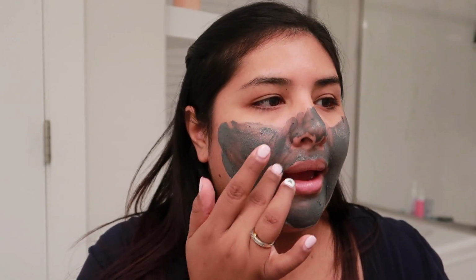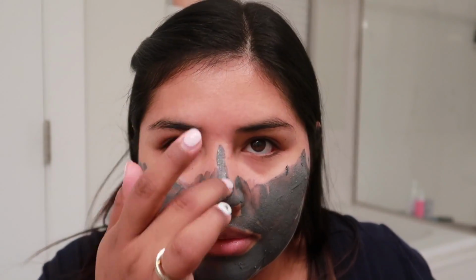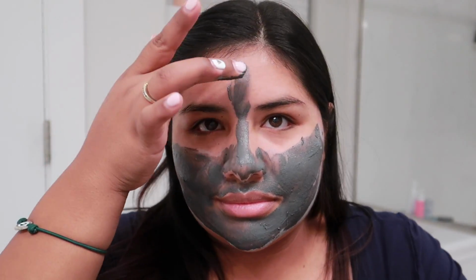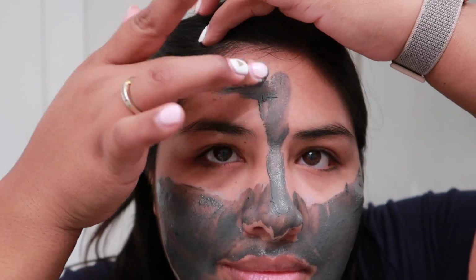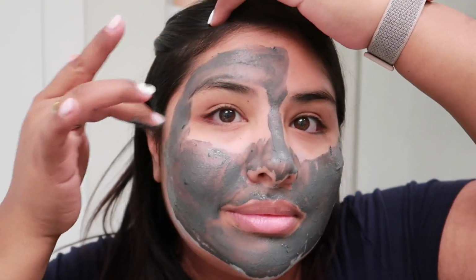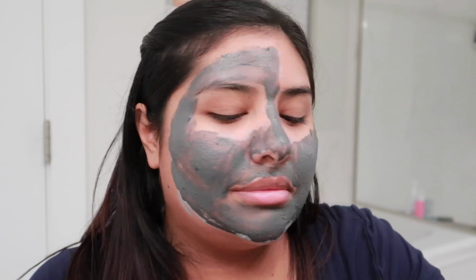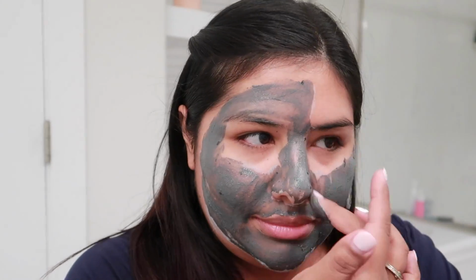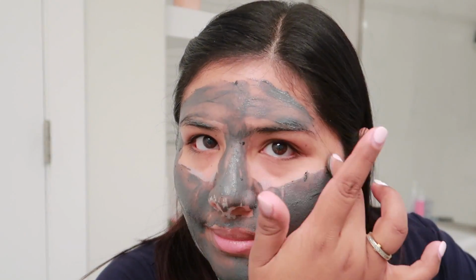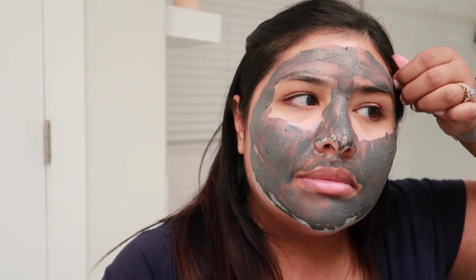I do try to put a good amount and get around all the areas around my nose. As I said, it works really well with cleaning out any blackheads you may have there. You want to make sure that you get it around your face as much as possible. Try to get as close to your hairline. You may feel that it does feel a bit tingly when you first put it on. That just tells me that it's working, and I actually really like the way it feels on my skin.